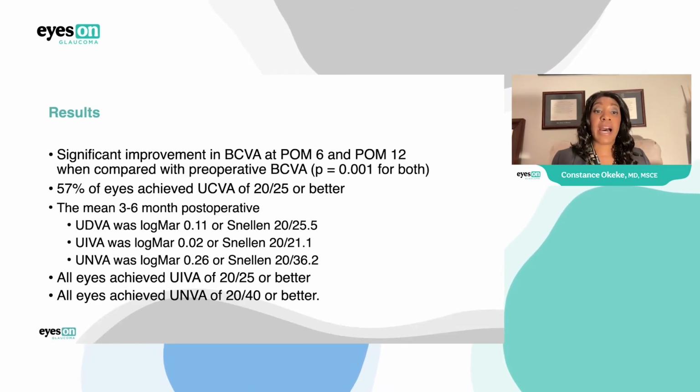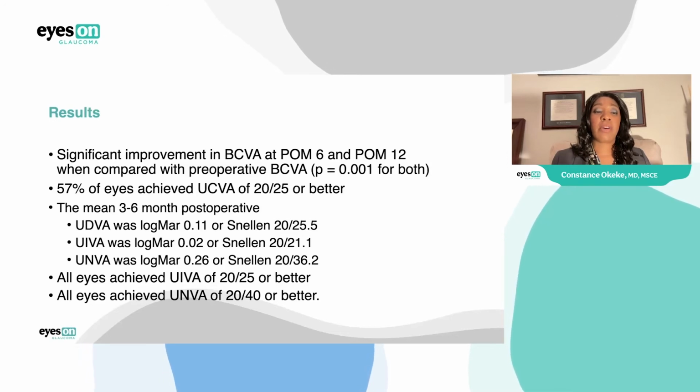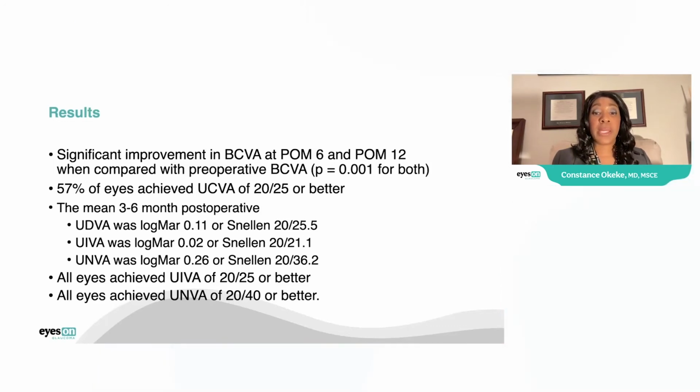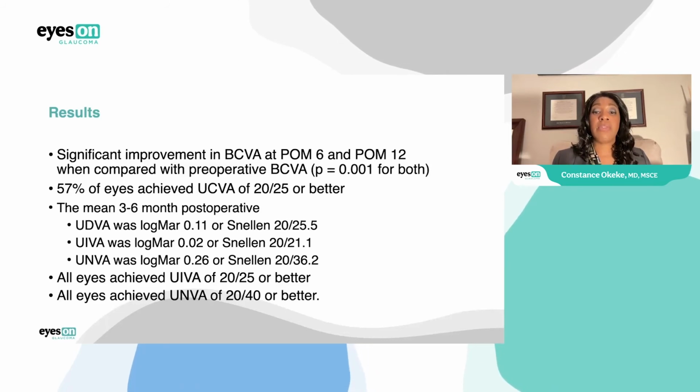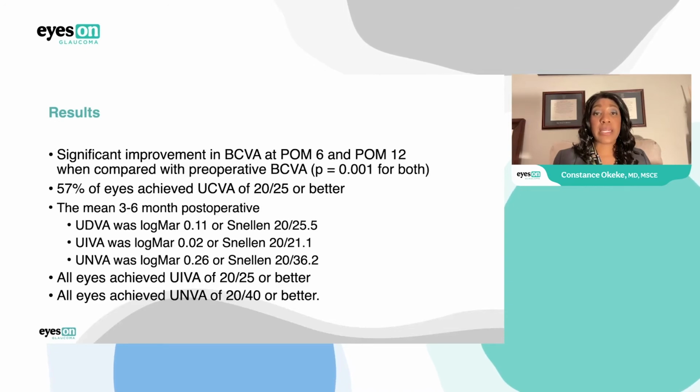There was about 57% of eyes that achieved an uncorrected visual acuity of 20/25 or better. The mean 3 to 6 month postoperative uncorrected distance vision was equivalent of 25.5 in Snellen. The uncorrected intermediate visual acuity was equivalent to 21.1 in Snellen, and the uncorrected near visual acuity was equivalent to Snellen 20/36.2. So overall, all eyes were able to achieve an uncorrected intermediate visual acuity of 20/25 or better, and for near uncorrected was at least 20/40 or better for all eyes.